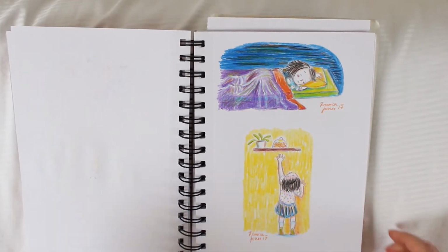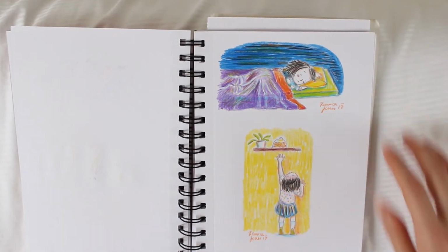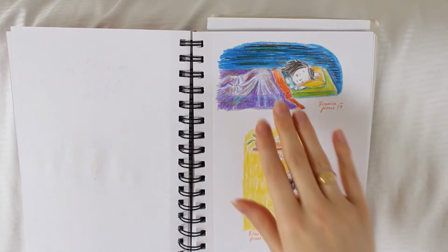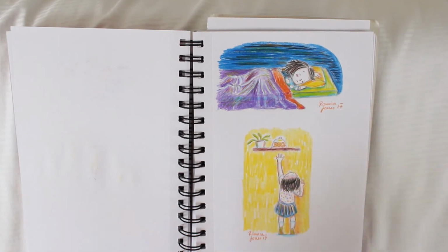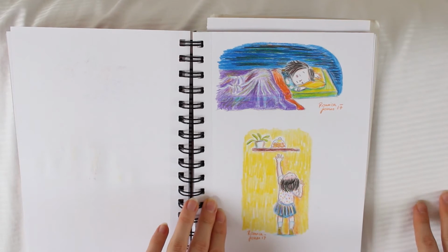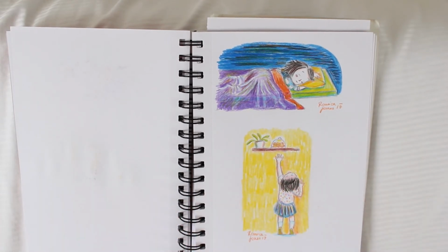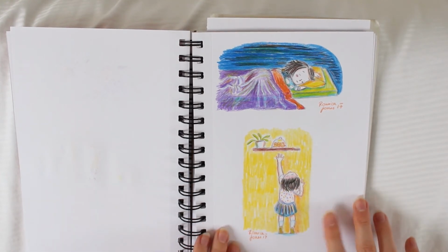So then these were the two I chose for my final page. This was her sleeping, and I guess this is quite how I sleep sometimes. And I try to really incorporate different colors, and I guess mine is quite bright, and it was recommended to use more neutrals, which I did later on, but at this time I only had my quite limited set of pencils, but I really enjoyed doing these.